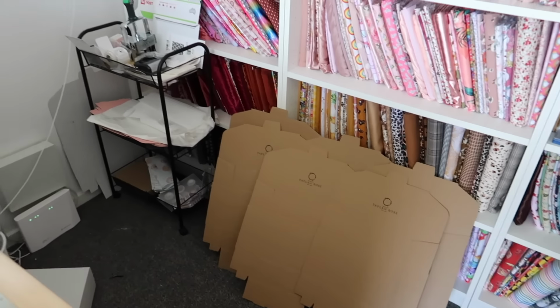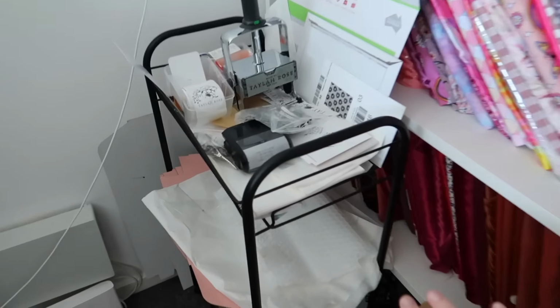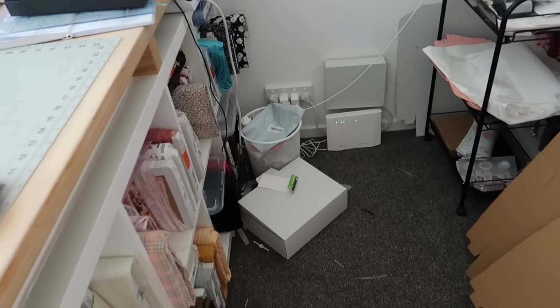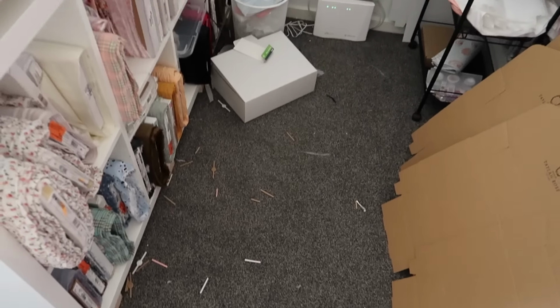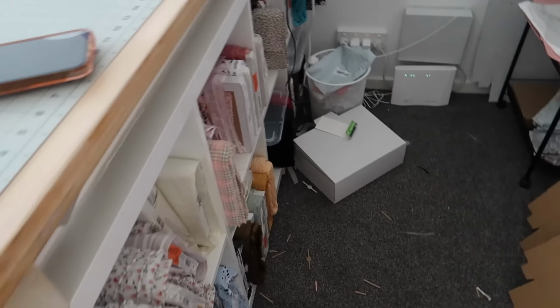And then over here, I need to change this trolley out because this trolley annoys me because there's a gap. So I have purchased a white one with no gaps, and I'm going to change all the shipping supplies over to there. And then I've just got general dirtiness, I guess, because I packaged up the last of the 2023 orders in here a few days ago, so haven't quite cleaned up and vacuumed yet. So there's actually quite a bit to do.